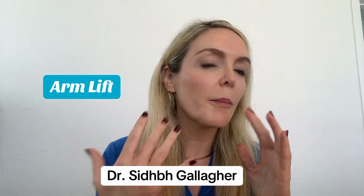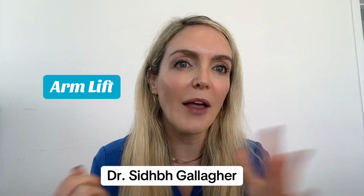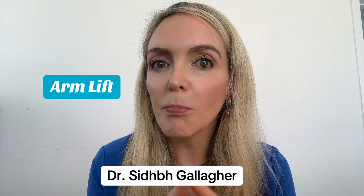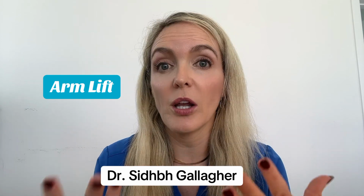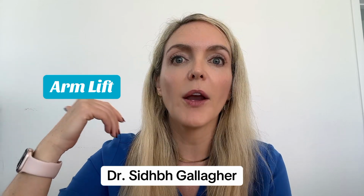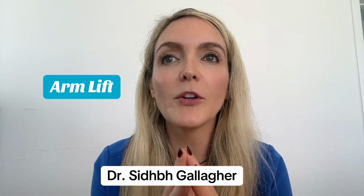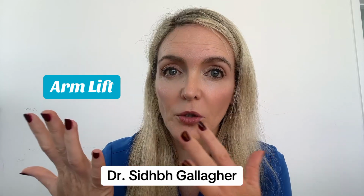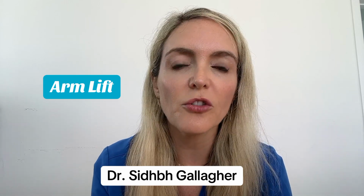So we're going to talk about who's a candidate, exactly what to expect on the day of surgery and throughout recovery. So patients I see who do best with this procedure, the first group would be folks who've lost a lot of weight, have loose skin there, it irritates them, it hangs and it flaps. And typically we're seeing folks who lose a lot of weight with the new medications such as the semaglutides, that would be your Ozempic, Mounjaro, or through traditional means.